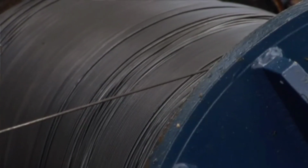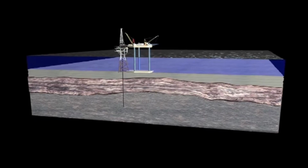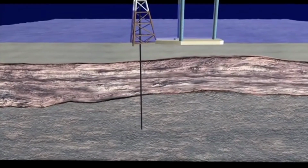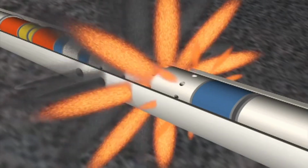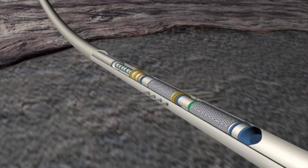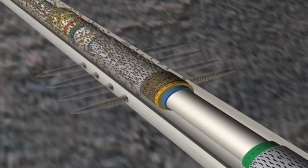With the well clean, the crew uses logging equipment to confirm the exact location of the production zone, which is approximately 13,000 feet deep. After the logging, technicians use a perforation gun to blow holes through the well casing at the production zone, so the gas and oil mixture can flow to the surface. The crew then inserts a gravel pack assembly that filters out harmful sand and rock particles from the mixture.